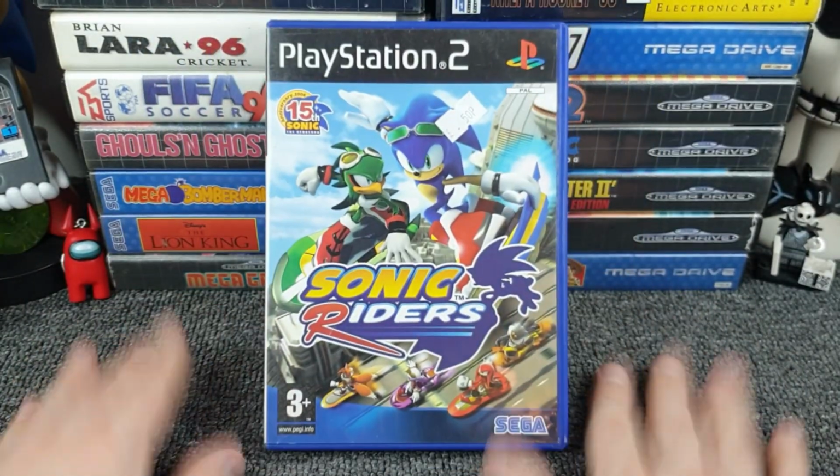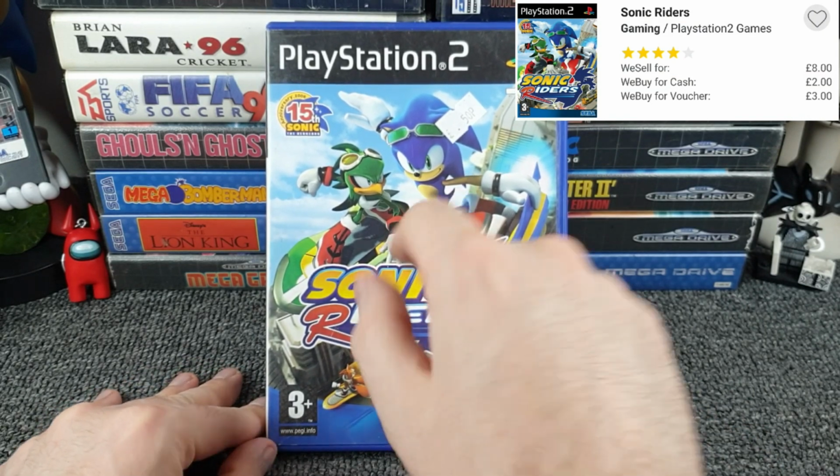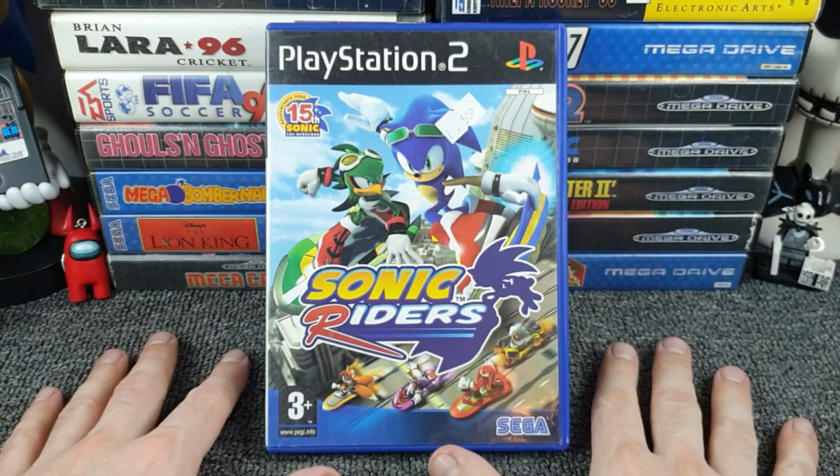And this one in CEX is an £8 game, £2 cash, and trade-in of £3. So there's a good markup for my 50p there. It's nice and complete, in absolutely nice condition as well.